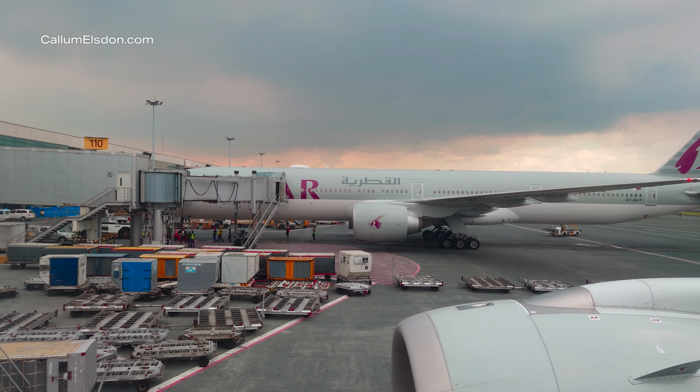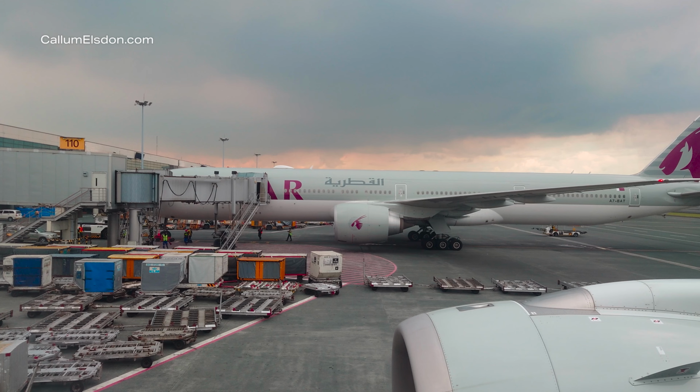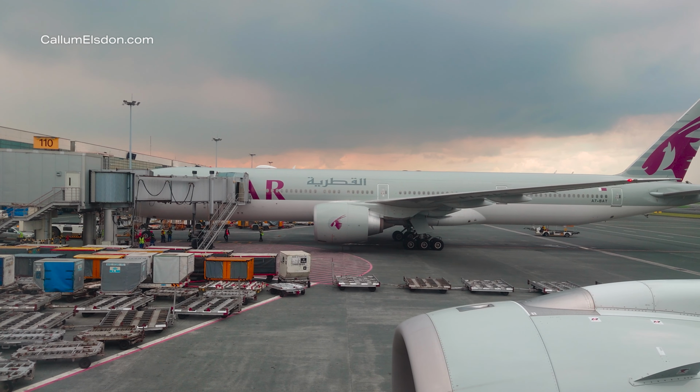Soon enough, it was time to depart Manila as we waved the Qatar Airways Boeing 777 next to us goodbye, with the metropolis giving stunning views as we left the city.